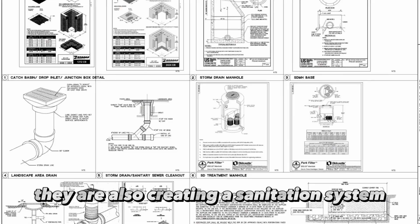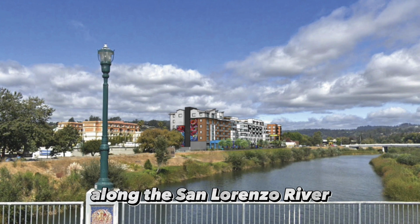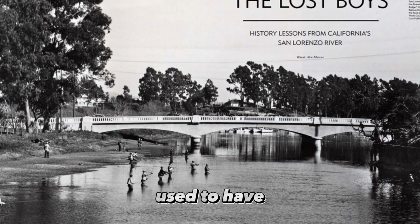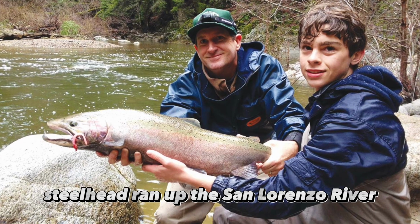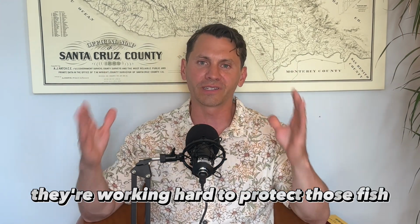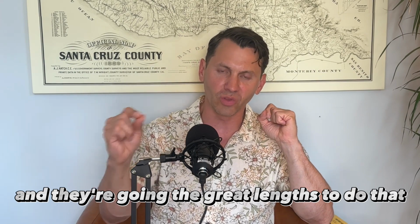They are also creating a sanitation system that would draw all this extra runoff away from the river and safely sanitize it and protect this river. I think it's important that as we develop along the San Lorenzo River, we also protect the resource that is the river. Historically, the San Lorenzo River used to have one of the largest steelhead runs in California. Over 30,000 steelhead ran up the San Lorenzo River every year to spawn. That number has shrunk down to around 3,000, give or take. They're working hard to protect those fish. It's important that as we develop these areas like Front Street, we protect the river, and they're going to great lengths to do that, which is commendable.